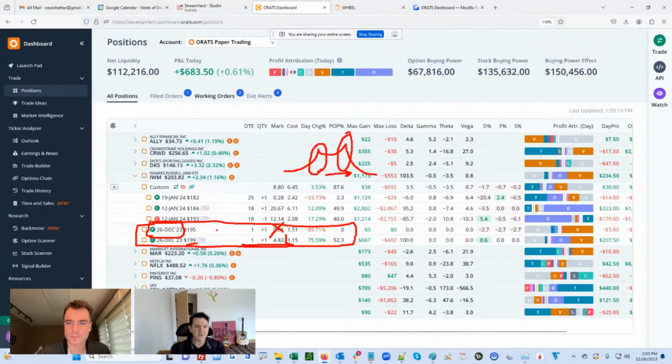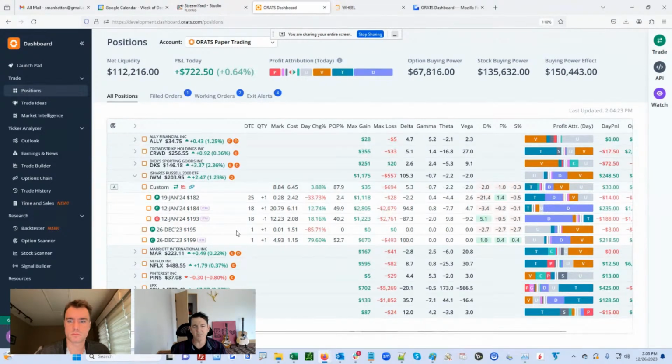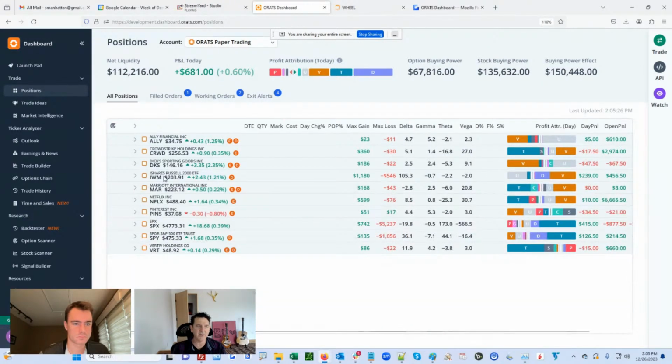So those did really well. So that's a good way, on a cheap double calendar, to let the front expire and see what happens to the calls or puts that you are long. So the market happened to rally. We did well on that. So that's how we did on that one.